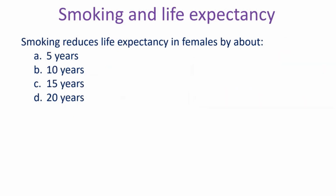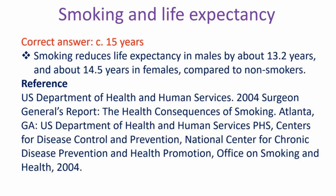Smoking reduces life expectancy in females by about A. 5 years, B. 10 years, C. 15 years, D. 20 years. Correct answer C. 15 years. Smoking reduces life expectancy in males by about 13.2 years and about 14.5 years in females compared to non-smokers.